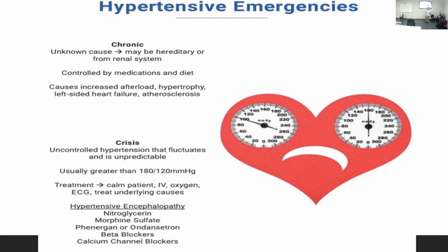Systolic is the amount of pressure that the left ventricle is putting out against the arterial walls. And of course, the diastolic is that filling pressure. That's the pressure inside the patient's heart during diastole and during that time of refilling. That's when we're thinking it's a big problem. It could be an unknown cause, an idiopathic cause of hypertensive crisis.